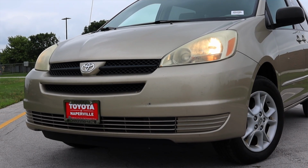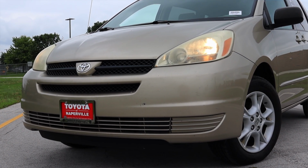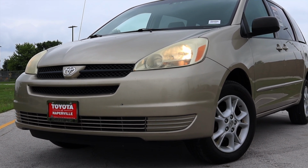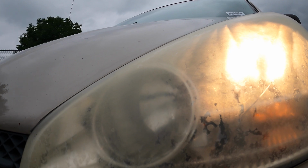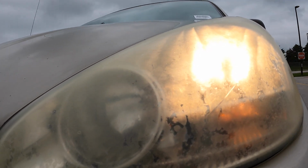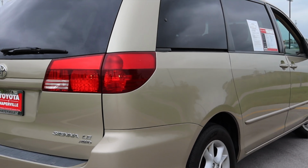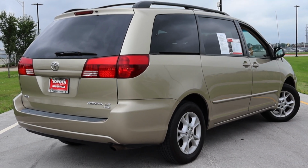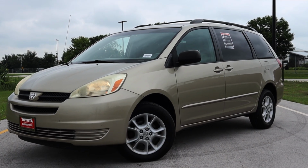This is a used vehicle from Toyota of Naperville, but I can't even imagine the stories that this car is ready to tell. All of the road trips, all of the grocery store runs, the soccer practices, the band practices, that time that we shoved 8 people into it. It's a 7-seater. The time we shoved 9 people into it, 10 people into it. And so yes, this car has seen a lot.